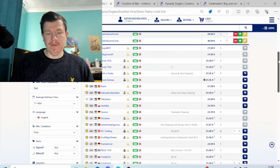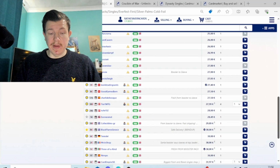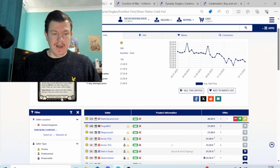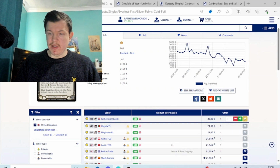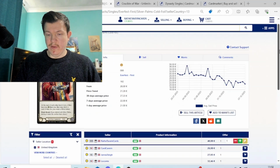But probably remove that one because I feel like that's a bit cheap. Not cheap in terms of the market, just relative to what I want to sell. But there's a lot of copies of this in. Let's have a look at the UK. I always like to look at it, because you see a lot of sales and a lot of listings here.